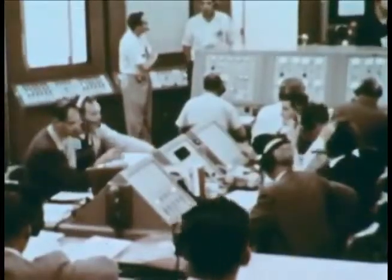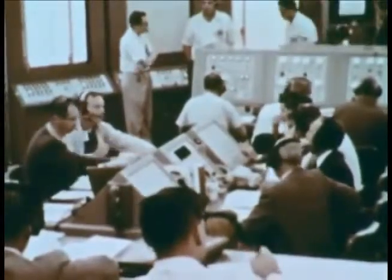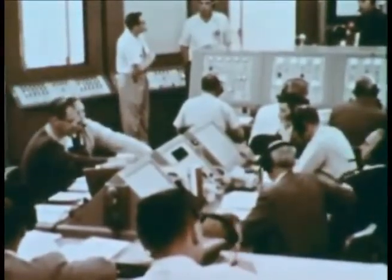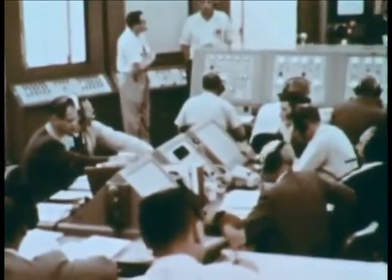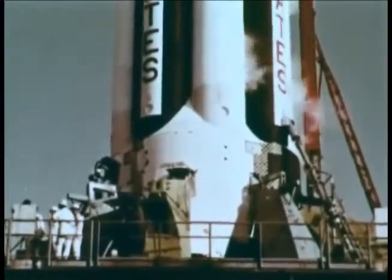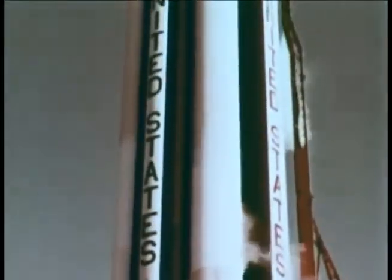Specialized launch operations require specialized skills and equipment. Dr. Debus and his launch control center personnel keep in visual contact with outside activities through a closed-circuit television system. From the launch control center, heart of this giant complex, the scene shifts to the giant vehicle being prepared for launch.